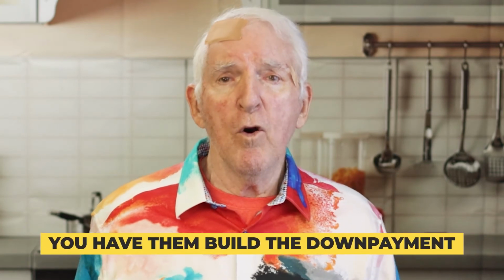So it's very easy to figure the payments out, because you can ask the person that's buying, what can you afford for a down payment, and what can you afford for a payment? Well, they want to get their payments as low as possible, and they want to get their down payment as low as possible. And they usually don't have a very big down payment. All right, that's not a problem, because you can have them build the down payment, or you can stretch their payments out. The point is, you can make a deal right then and there.